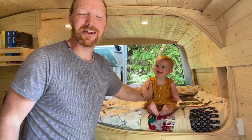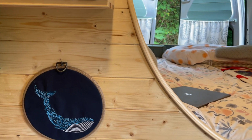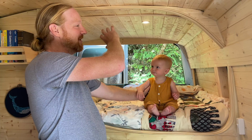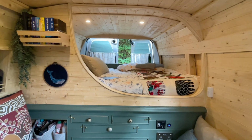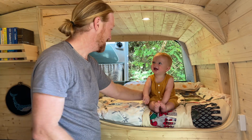Rather than making a plan, I let the wood shape the project. I took pieces of wood and bent them around here, and around here, and suddenly we had a shape that didn't have any rules to it. There are no rules to these shapes. They just went there, and that's how they fitted.